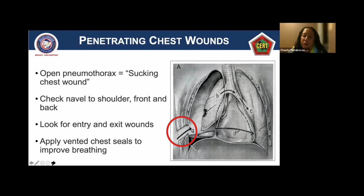So on this slide, we're dealing with the penetrating chest wounds. These injuries are very common in shootings. Before reading the words, look at the picture on the right. There's a hole in the chest wall letting air into the chest cavity, which prevents the lungs from expanding normally. Called pneumothorax, air in the chest, or the sucking chest wound.